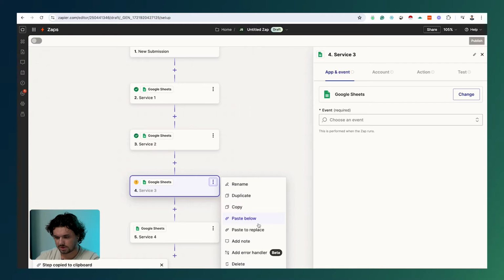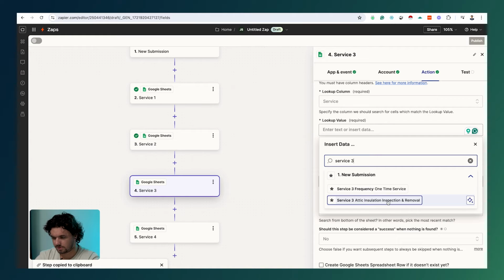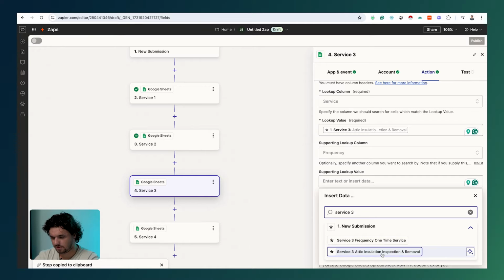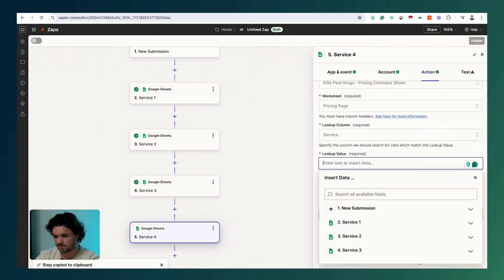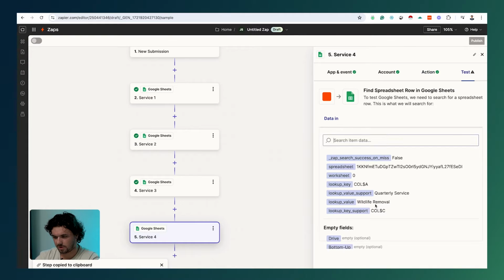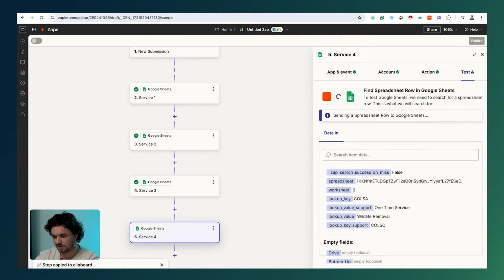So once again, service 3, and then we'll just go in here, service 3, attic and installation, and then reporting value, service 3, frequency, test step. And then we'll do it one more time so we can get the last service in here for wildlife removal. Then the frequency for the wildlife removal selection. Removal frequency, continue, test step.